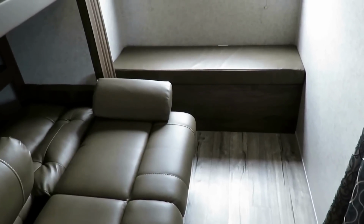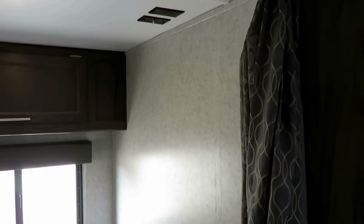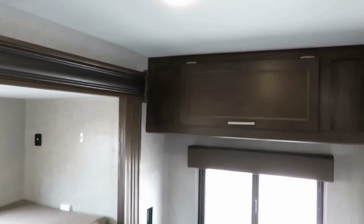And the handy little bench back here, when it's a rainy day and you're stuck inside the camper, if you allow the kids, you can put a little flat screen on the wall there and they can have their own little entertainment. And why not? Just add a little extra storage up here. You know, anything they could do, they did. They didn't waste any of this space.